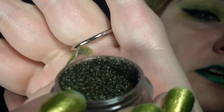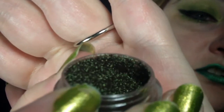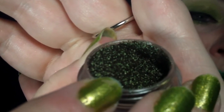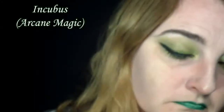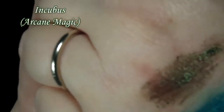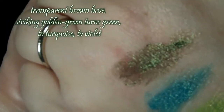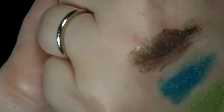And one of the things that Fyrinnae does extremely well is duochromes, which they call their arcane magics. And this is Incubus. And you can kind of see that moist, you know, it's not a powdery powder, the formula. So I hope that you can see. I mean, it's a green, but it has such shift to it. It's beautiful.